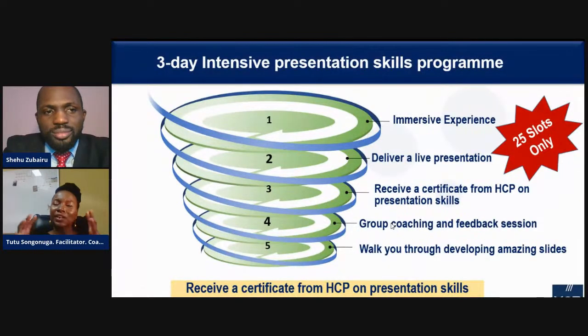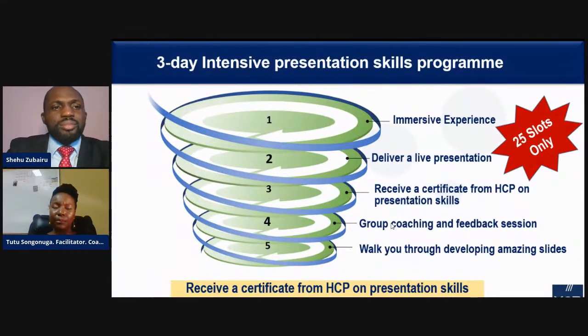So we can create that safe and brave space where we're going to be asking you to really challenge yourself to come out of your comfort zone. We're going to be challenging you to make presentations. And so we really have room for just 25 people. So it's going to be really on a first come, first served basis.